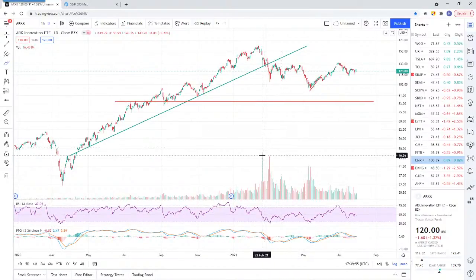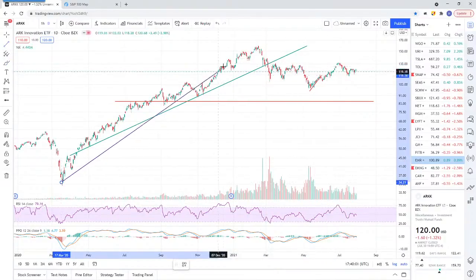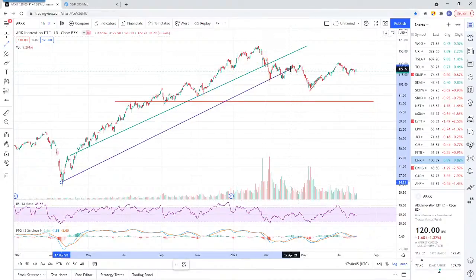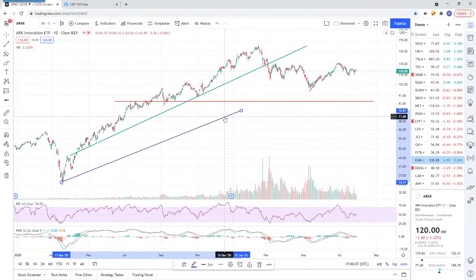Okay, so ARC. Let's see if I can make this trend line any other way. Yeah, I can't really make it any other way, so I guess I'll just leave that.